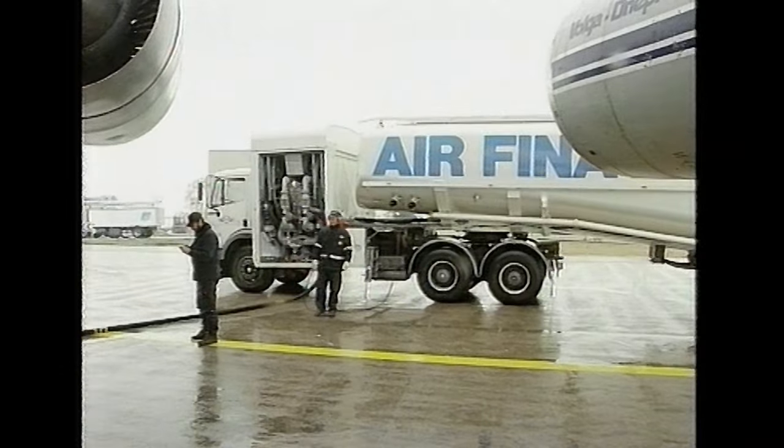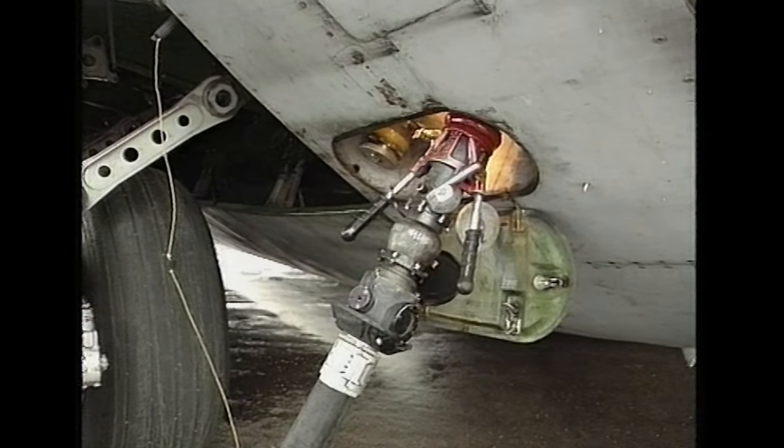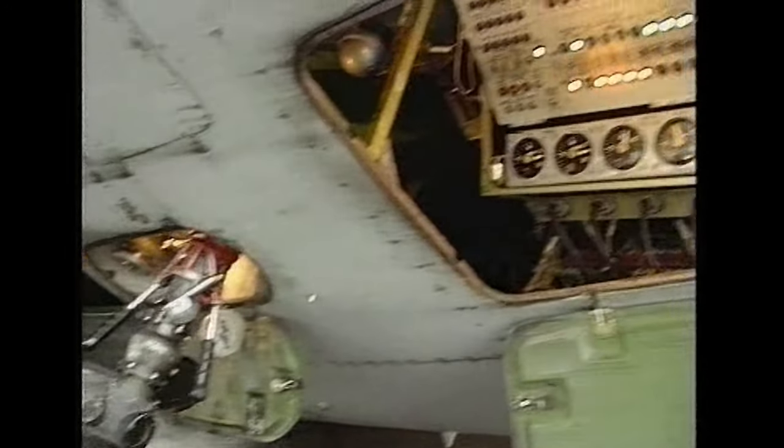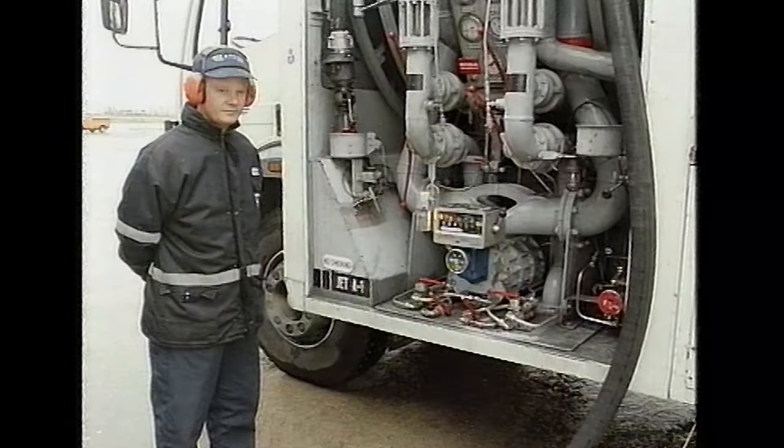With more than 65 tons of cargo on board, the Antonov can only be fueled when it's no longer in the kneeling position. Otherwise, it wouldn't be able to get up again. Depending on the amount needed, fueling the plane from tankers can take up to 2 to 3 hours. If ground tanks are used, the process is faster.